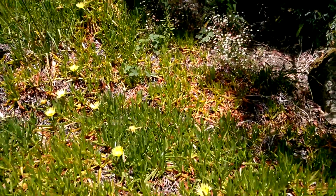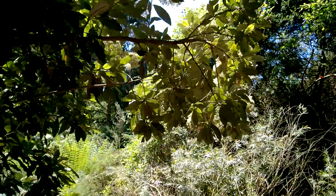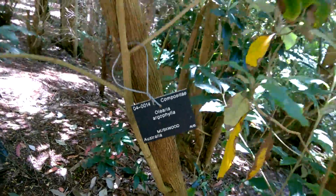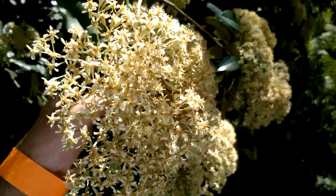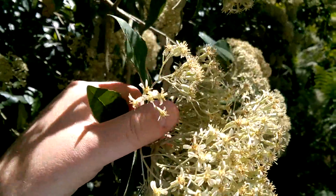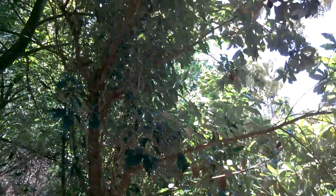This tree, which I initially took to be something related to a white beam on account of it had clusters of white flowers and the underside of the leaves is white. I look at the tag on it, it's Olearia, which is in the Compositae, which is the daisy family. So let's just have a look at those flowers in closer detail, and if we look, we are looking at little daisies on there. So there we go. So quite unexpected really to find a tree that is a member of the daisy family.